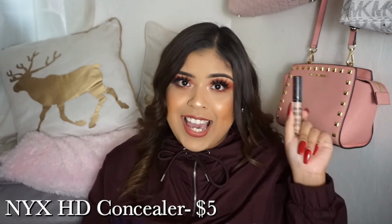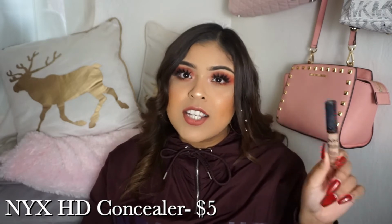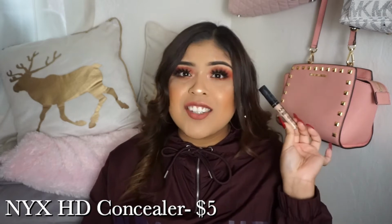The next 2 products I want to mention fall under concealer, and I really want to give a shout out to the NYX HD concealer. This is a way more affordable concealer. The only thing I do hate about this is that I feel like there's a little bit of product inside, because I feel like I finished this super fast. But this concealer is super good and it's super cheap.